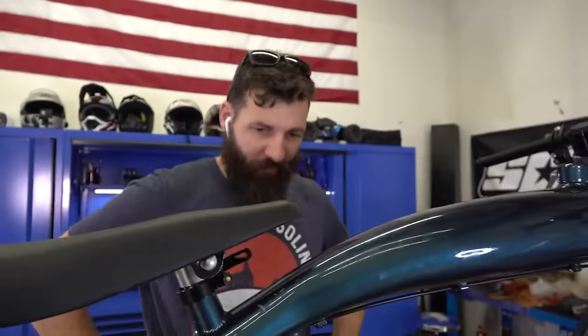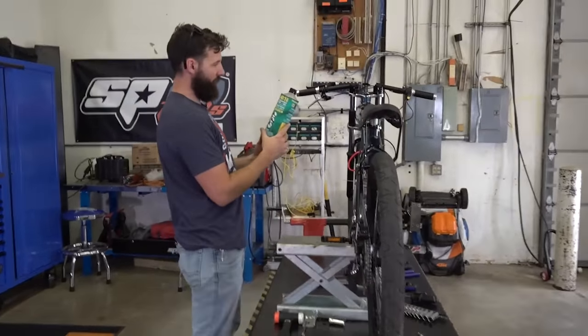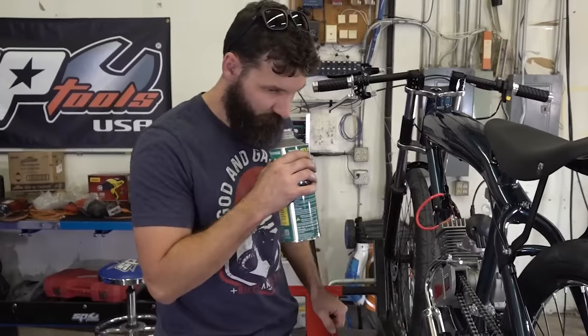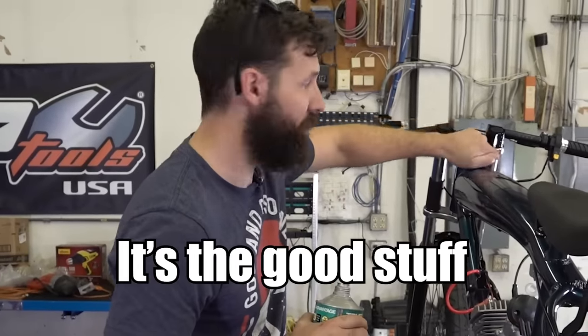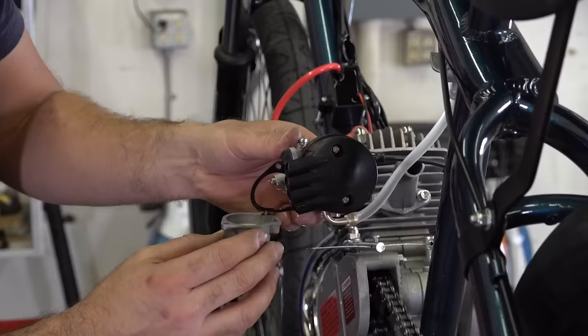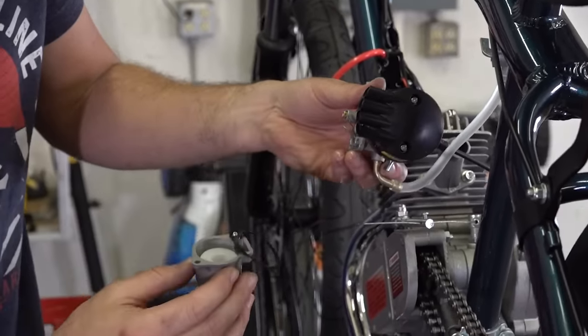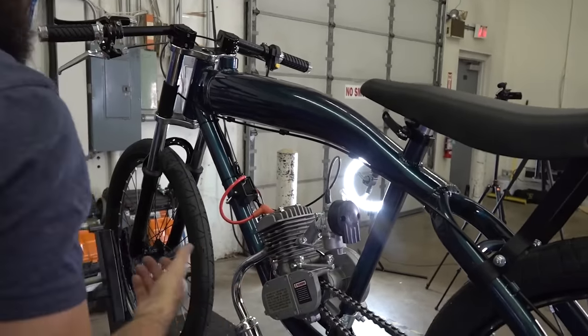Man, this is going to work perfect the first time. I can't believe it. And let's fire it up. 40 to 1, I hope that's the right mixture. Good stuff. Oh shoot, it's dripping. Of course it wasn't working. Look, the fuel line's not even connected. All right, let's go fire it up. Let's go do it.